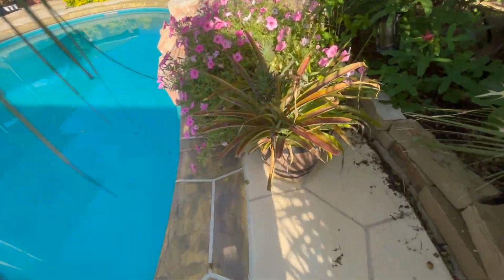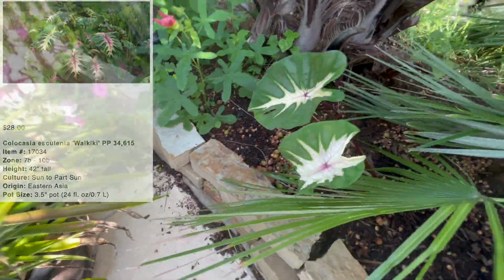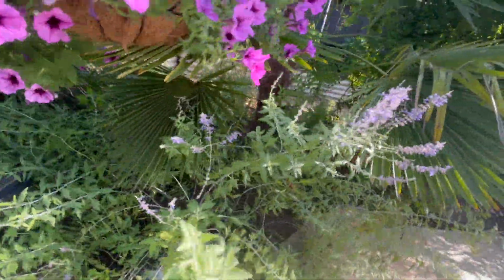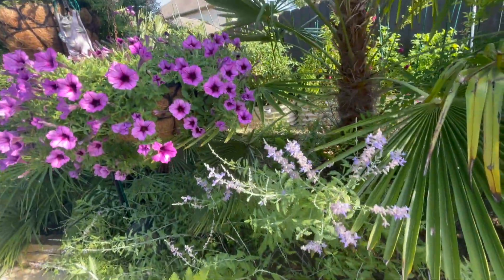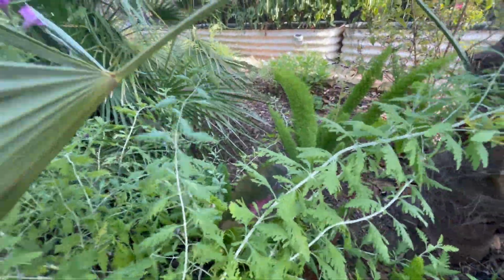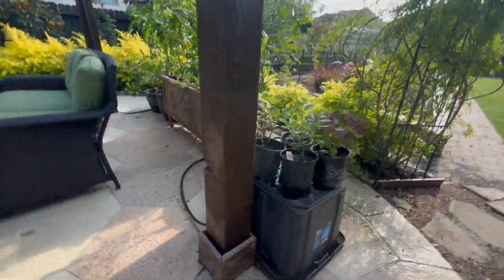I have some Waikiki. Oh yeah, there it is. Some Waikiki Colocasia. I love that plant. Hope I get more of it there. This is sage or Russian sage. I have lots and lots of it here. And I have a Reddington Coleus there. Okay, I have to make some better space for it. I get ideas during the garden tour what I need to do and what I don't. I got ideas about weeding certain areas.